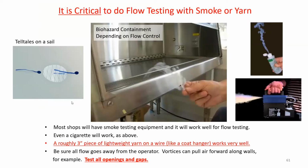you've seen. And you can do it with a cigarette, as you see in the middle. You can get various smoke sources like you see on the right. But what I really urge is just take a piece of yarn or something very light, like the telltales you see on the sail on the left. Those are used by people doing sailing. You can attach that to a coat hanger and just go around all the way around the workstation, and you can figure out which way the air is flowing.